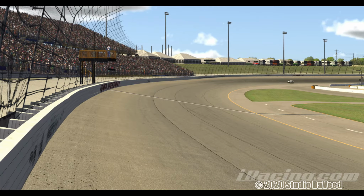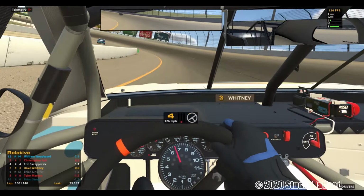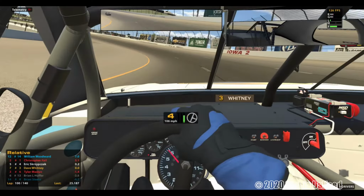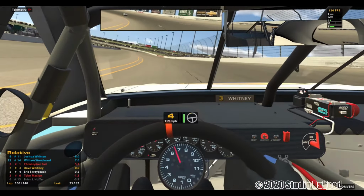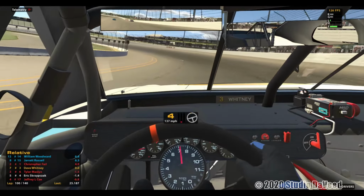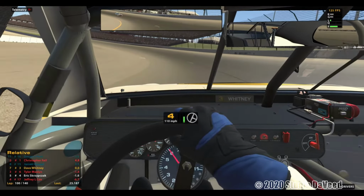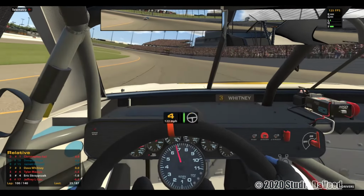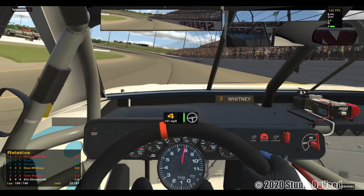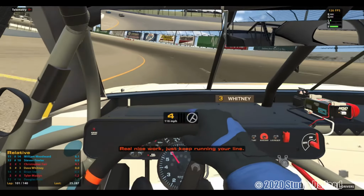Still showing me in 7th. Leader is mid-back straight right now. 25.187. Oh no, it's showing me in 5th. I glanced down at the wrong one. No, I'm in 7th. 25.287. Go line short, my man. Keep running your line.